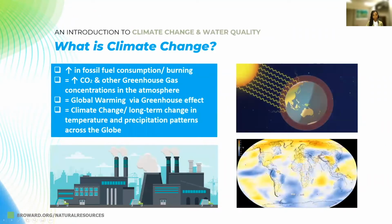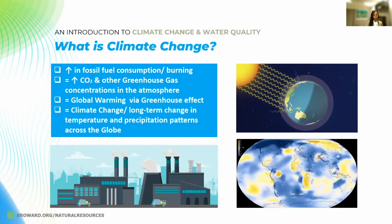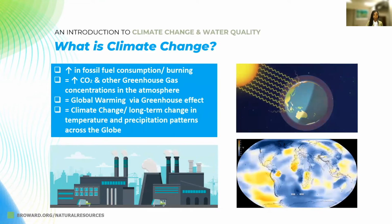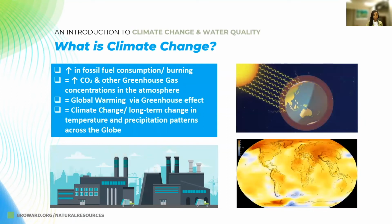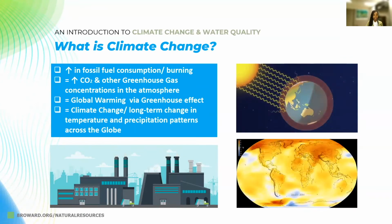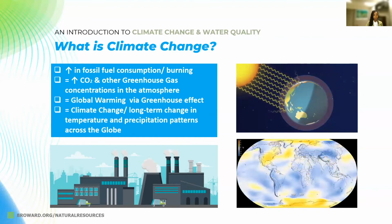Here in South Florida, we should be very familiar with the term climate change because we're already experiencing many of its impacts. But what exactly is climate change? In summary, climate change is the long-term shift in global temperature and weather patterns resulting from our overconsumption of fossil fuels and our overproduction of greenhouse gases into the atmosphere, which leads to global warming through the greenhouse effect.